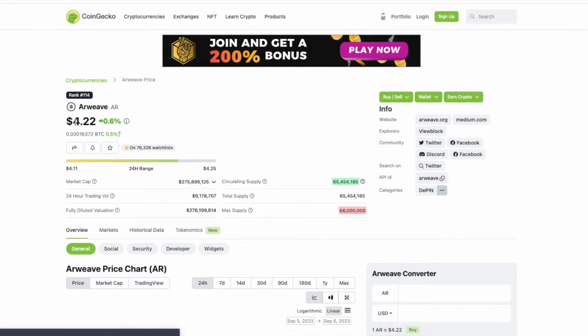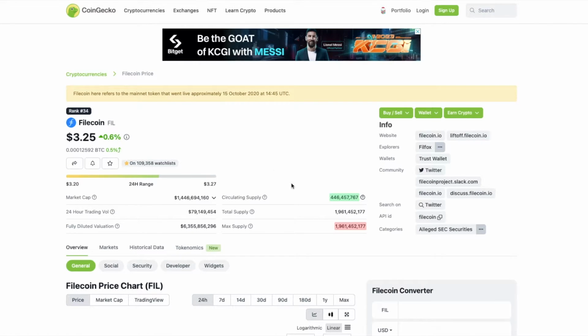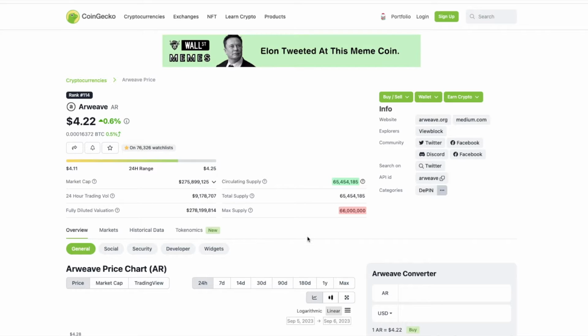Here we are on CoinGecko.com. As you can see, price is currently $4.22. Market cap is 275 million. Circulating supply, there's about 65 million of a total max supply of 66 million. So the tokenomics are just absolutely phenomenal. As far as the supply goes, it's almost 100% full circulating supply out of the max supply, which is great. If we look at Filecoin, you can see in circulation we only have about 446 million of a total whopping 1.9 billion, which is actually less than 25% of the total supply in circulation. So there is a lot of room for dilution, whereas Arweave, there's actually a lot of room for inflation on this project.